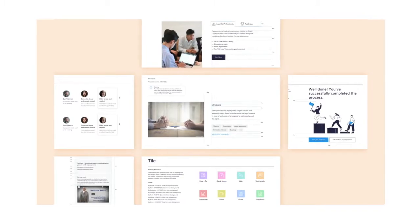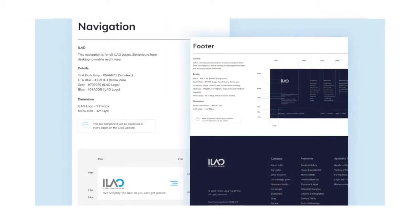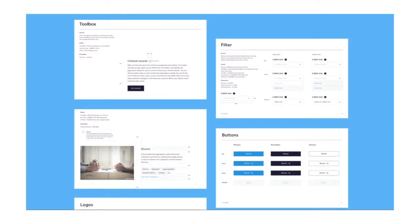From the very start of mapping out the new user experience for ILAO, it was very clear to us that we needed an extensive library of components.